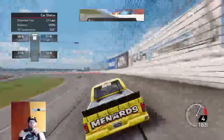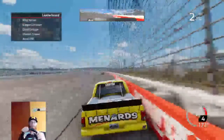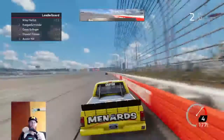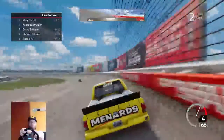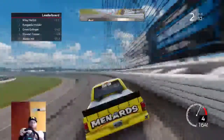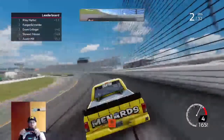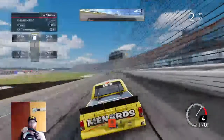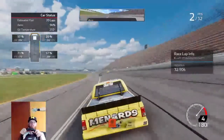The right front tire's starting to wear out quite a bit on Crafton's truck too. A lot of that's probably the contact with the wall he was making early in the stage. Starting to hit his marks a little bit more now on the outside. Yeah, that right front's wearing out quite a bit. He's got 6 more laps to try and make it.